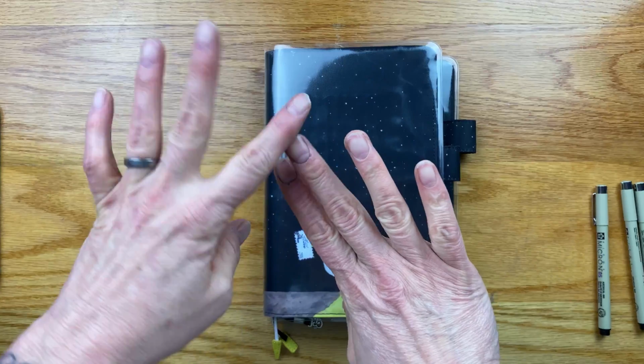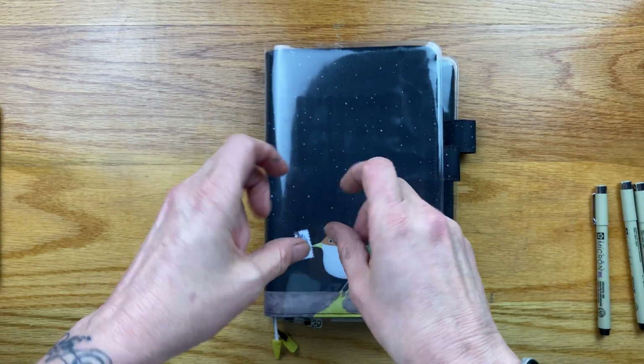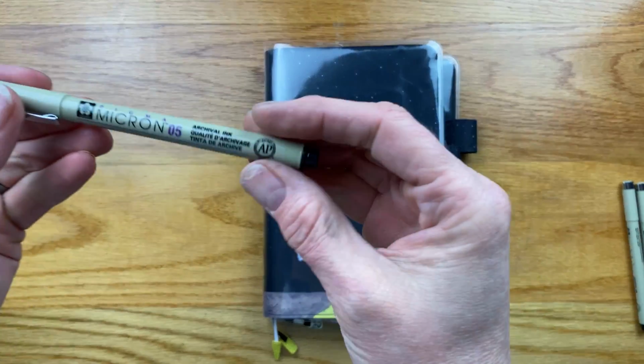Thanks for joining me. Oh, please excuse my nails. I painted with Kinders today and I cannot get the paint out of my cuticles or underneath my nails.